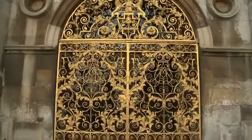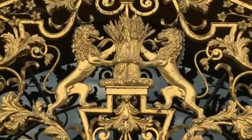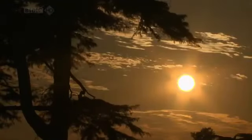Also bearing Lord Burghley's family crest are these striking golden gilded gates. One of the 5th Earl's greatest additions to the house, they were designed to catch the glow of the sun as it set in the west.